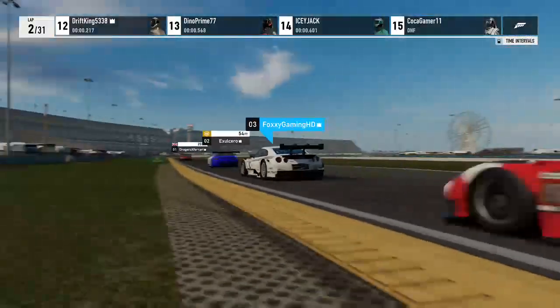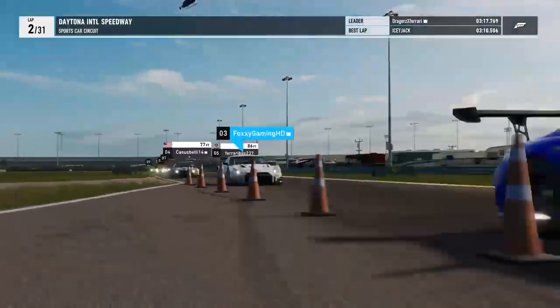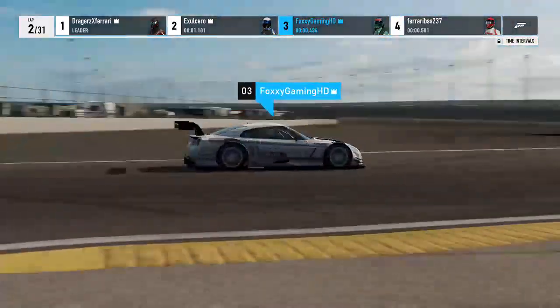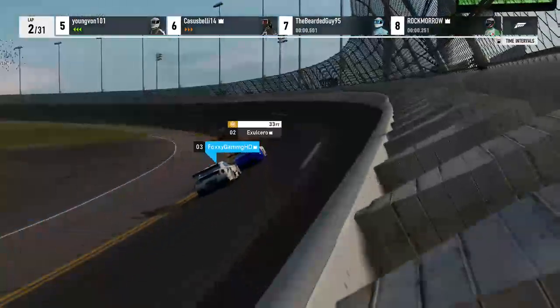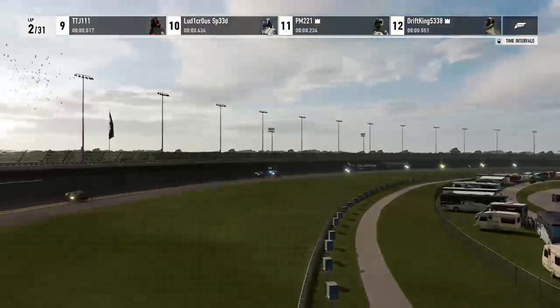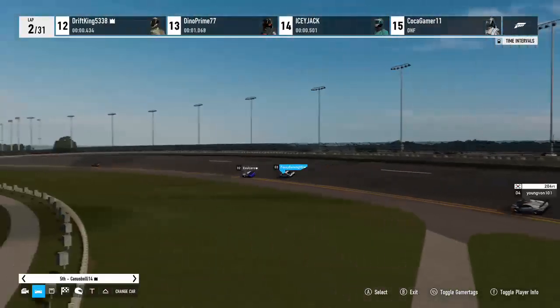Here comes that Ford GT of Ferrari Boss. He showed a lot of potential at Lime Rock, putting down some of the fastest laps all race. He's already cracked the top six, and he's up to fourth now, but he's going to have to make sure he doesn't lose too much time on the straightaways, considering we know those Ford GTs are very draggy, low horsepower cars compared to the rivals here. And he's been caught on the outside line. That does not spell well for him.